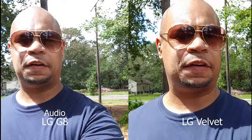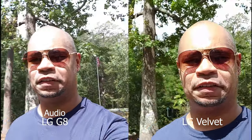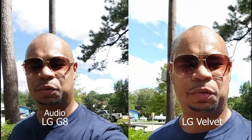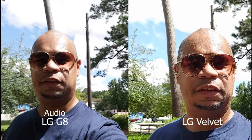All right, so this is the front-facing camera of the LG Velvet and the LG G8. Look at that. Now, LG has come a long way. We all remember with the LG G6 how bad the front-facing camera was. But look at that. LG kind of stepped up a little bit. But look at the background, a little white here. The sun hit my face a little bit, but they got the background nice and blue. That's what I'm talking about. Thank you, LG, for doing your due diligence as I walk across different scenes here.